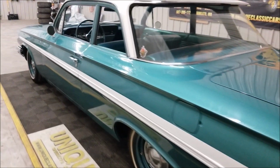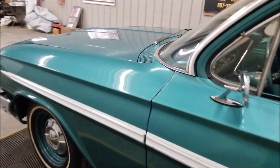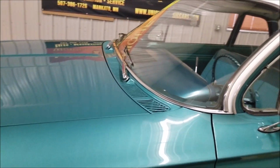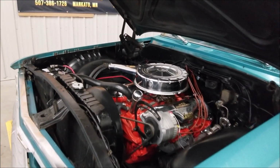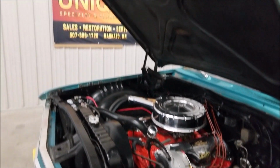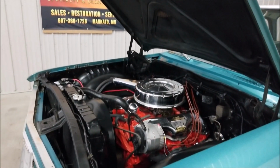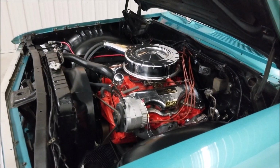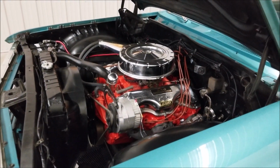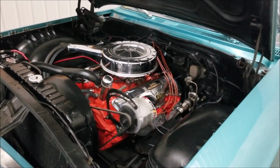I'm going to go ahead and pause this video a second. We'll get the hood popped and let's check out that engine bay. All right, here we go. 348 underneath the hood. You can see nice and tidy underneath there. Once again, that 348 is paired with a Turbo 350 automatic transmission. Transmission was rebuilt within the last year approximately. Just makes a nice running, driving car.